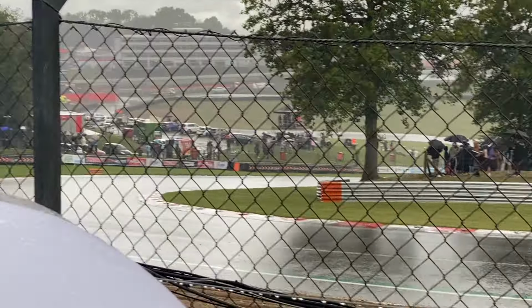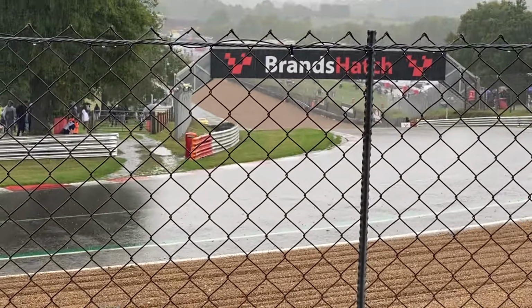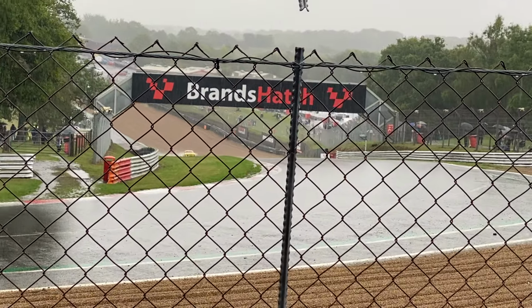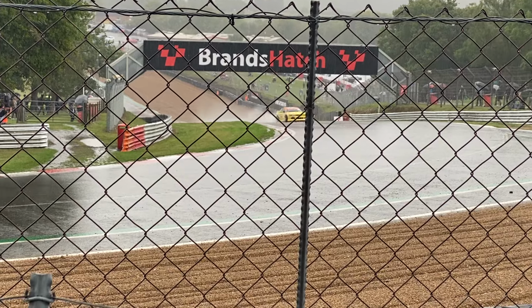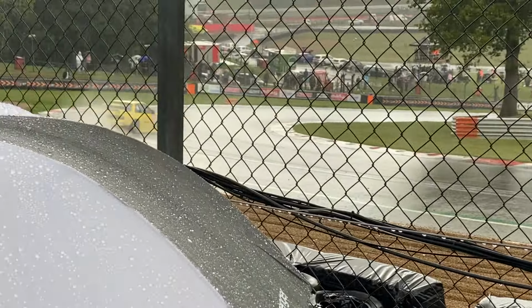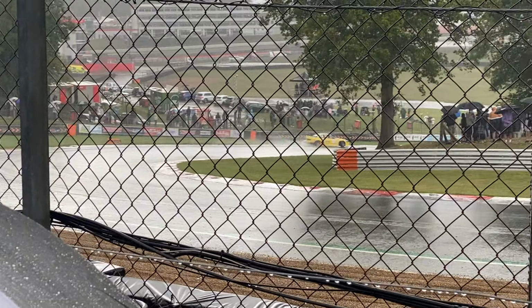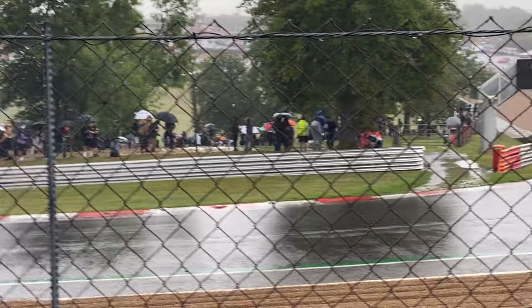Car number 13, Greg Gush in the Pro Tuner F13 Silvia. V8 powered, I don't think it's got a supercharger, I think it's just a naturally aspirated V8. There we go. All the noise of the V8, but not quite as much power as some of those high power ones that we've got here.